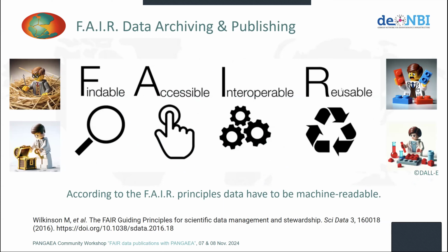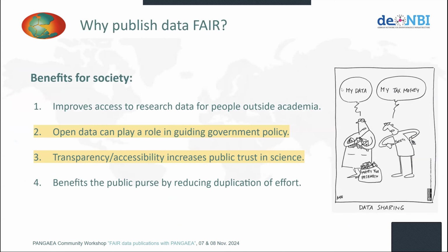And while you publish your data, please publish your data FAIR. What does FAIR mean? It's a term that floats around all over the scientific community. It means that data are published in a way that they are, after publication, findable, accessible, interoperable, and reusable. It has been defined in the guiding principles publication by Wilkinson and colleagues. According to their principles, the data also have to be machine readable, because of course we want to make them fit for the future. And in PANGAEA, this is possible. You can publish your data in a FAIR way.